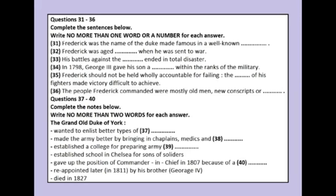Would you believe, despite all this, King George III arranged his son's promotion to the position of Commander-in-Chief of the army in 1798, and in the following year he was appointed to command an army sent to invade Holland. Again he was unsuccessful, and this confirmed the general opinion that he was not capable of commanding an army in the field. Nevertheless, the rhyme is a bit cruel and harsh, because it doesn't take into account the nature of the soldiers who served with Frederick.